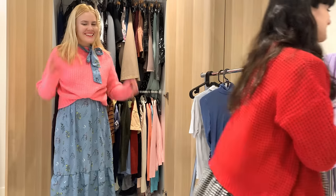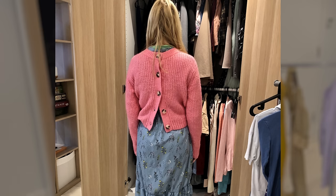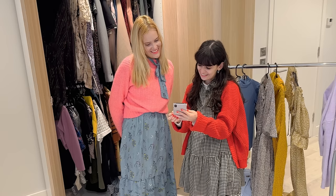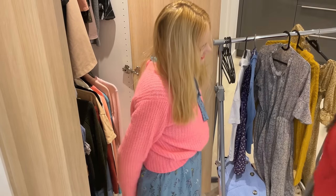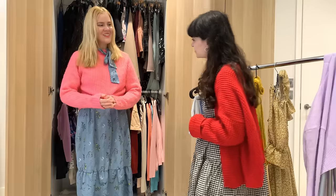Take some pictures for you as well. I'll take one of your back as well. You probably can't see this part. So that's what it looks like on the back. So it looks like you've just got really nice detail. Oh, I like it to the side. It's really cute. It's quite workwear as well, it looks quite smart to have that. So this cardigan has loads of versatility. It's fun being able to use the new things I bought.